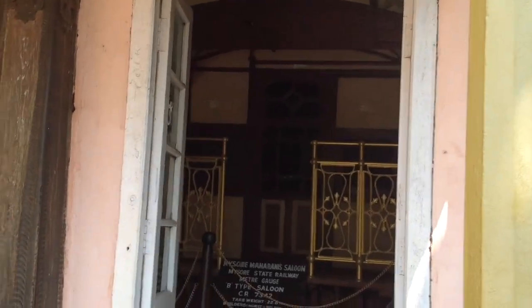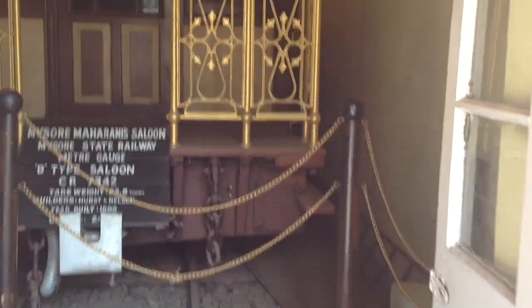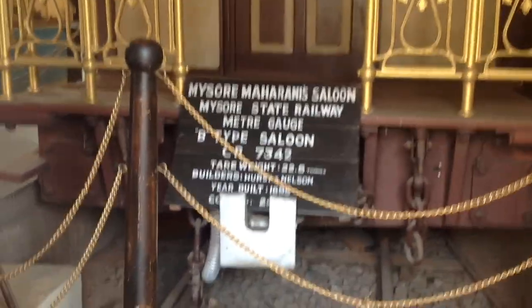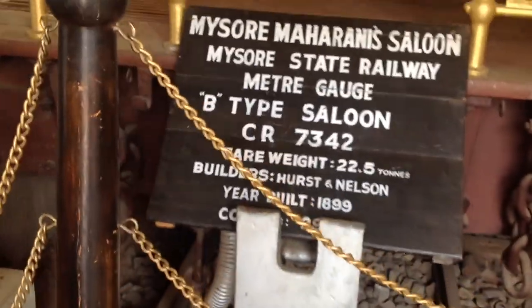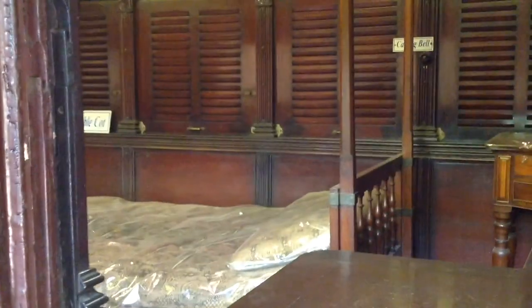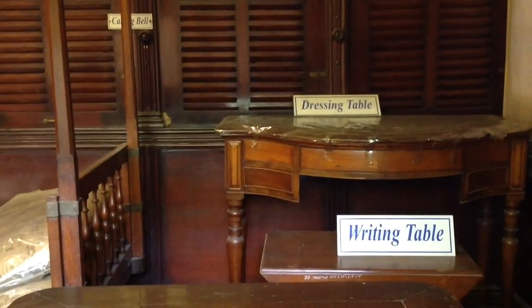This is the Mysore Maharani Saloon of Mysore State Railway. It is B-type saloon and its CR is 7342 and it weighs 22.5 tons. It was built by Hurst and Nelson in the year 1899. The Mysore Maharani Saloon has a kitchen, dining car unit and a royal toilet dating back to 1899 and belonging to the Mysore royal family.